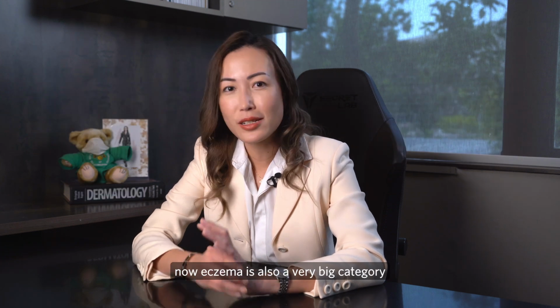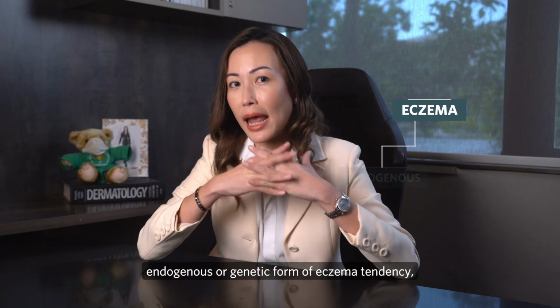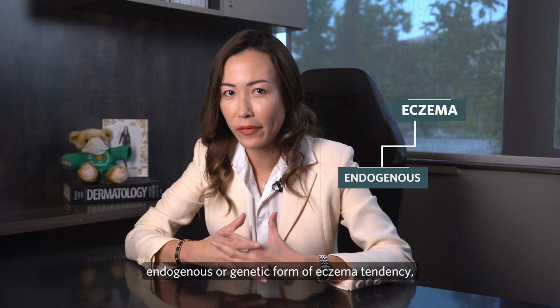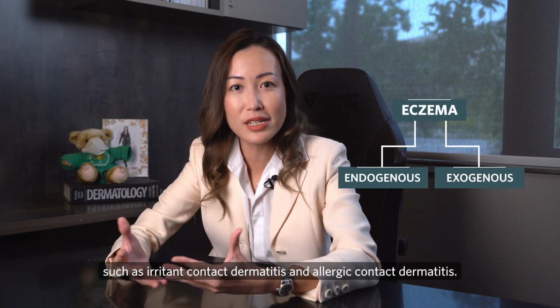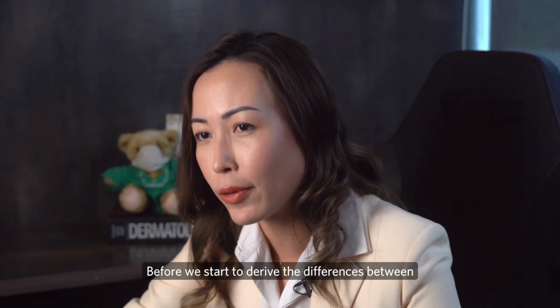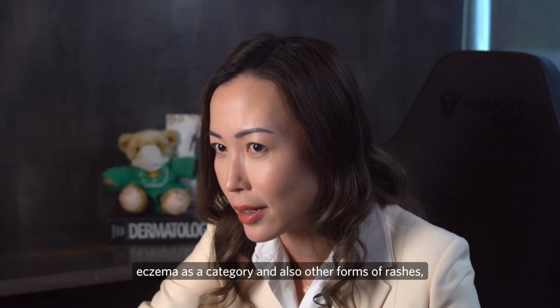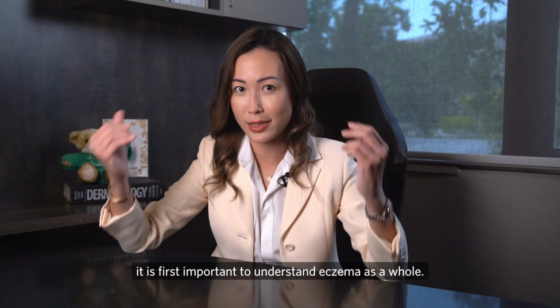Now, eczema is a very big category and a very big umbrella term to describe either an endogenous or genetic form of eczema tendency, as well as something that's exogenous and acquired, such as irritant contact dermatitis and allergic contact dermatitis. Before we derive the differences between eczema as a category and other forms of rashes, it is first important to understand eczema as a whole.